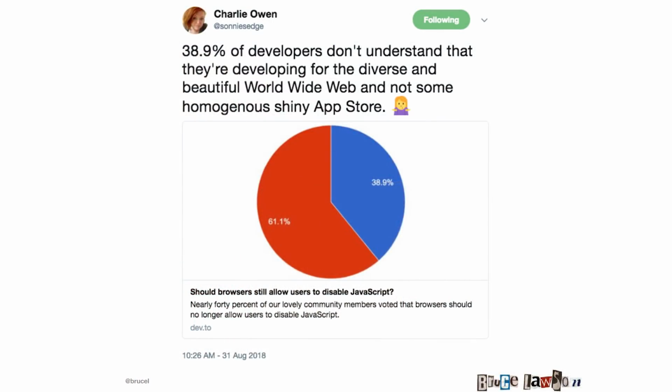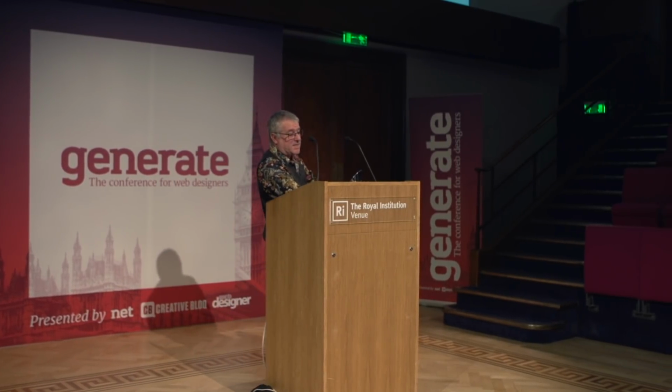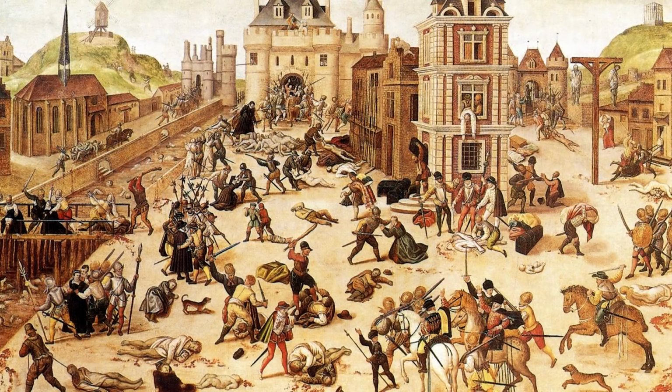Yet, people think that consumers shouldn't even have the right to turn off JavaScript. So my friend Charlie Owen said, 38.9% of developers don't understand they're developing for the diverse and beautiful World Wide Web and not some homogeneous, shiny app store. And this is the big fight, JavaScript versus the core languages of the web, HTML and CSS.